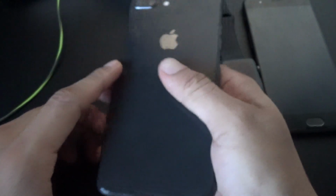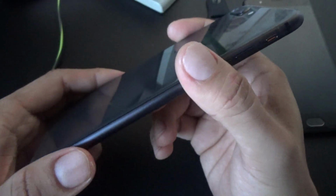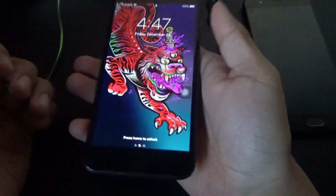Another thing that I bashed on it was the design of it, the style of it, how this design has been implemented for almost 4 years in a row now. You have this brick design, it's basically a brick in your hand, and it's the same thing. But this to me is very ergonomic, and I just like feeling it. It feels good in the hand, you're not going to slip it, you get a good grip on it.